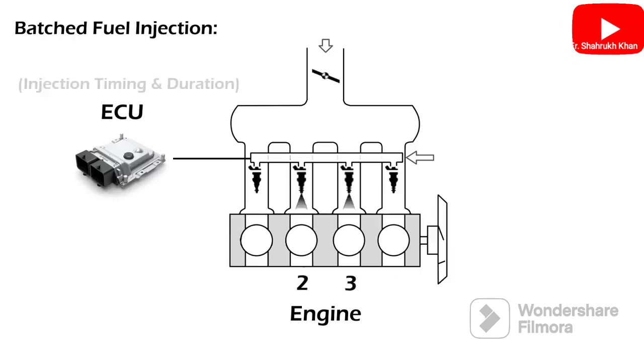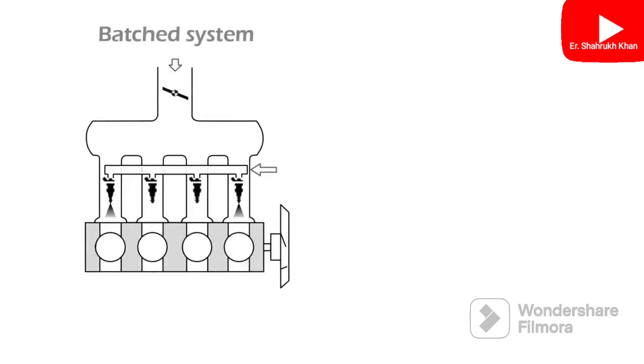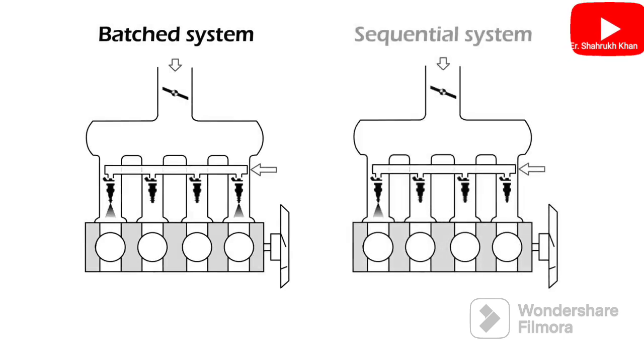The injection timing and duration are controlled by the engine control unit to ensure that each cylinder receives the correct amount of fuel at the right time. This system is simpler and less expensive than sequential systems, but it may not provide the same level of precision and efficiency. Because the fuel is delivered in batches, there may be slight variations in the amount of fuel delivered to each cylinder, which can affect engine performance and emissions.